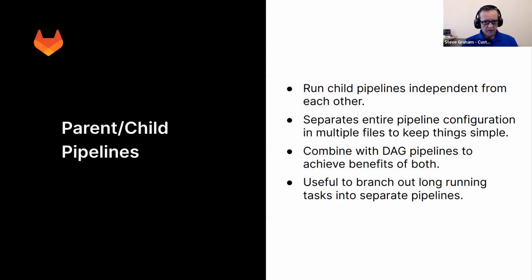Now, the next thing we're going to talk about is parent-child pipelines. Parent-child pipelines run independently from one another, but the parent triggers the child pipeline. Parent-child pipelines are specific to pipelines that run in the same project. So it separates the entire pipeline configuration into multiple files to keep things simple. You might have a child pipeline with its own independent .yaml file, and then you can trigger that from a job in the parent pipeline.